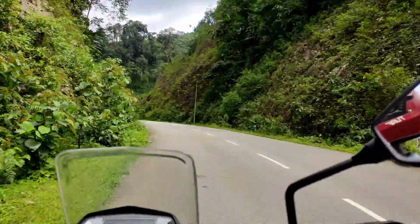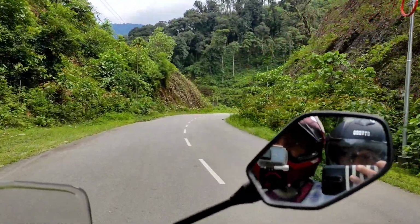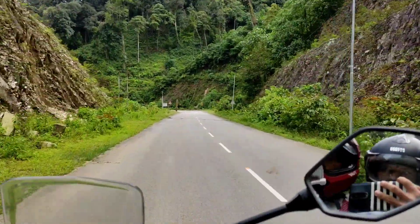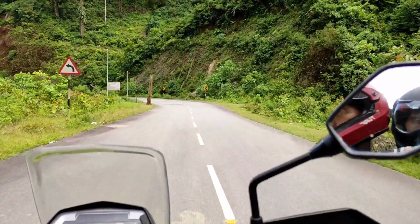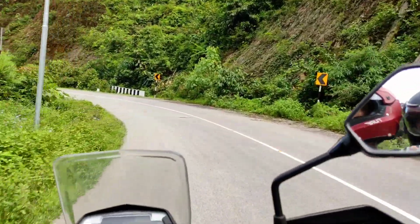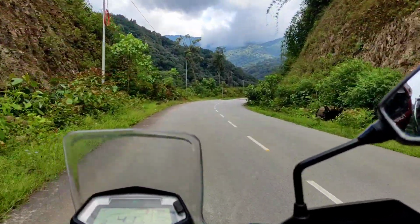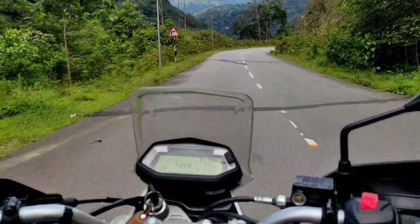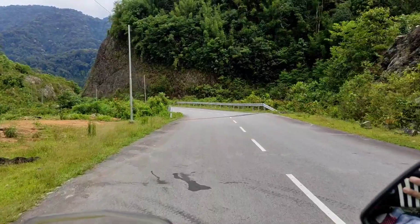Okay, this is the road. Still, the roads are very amazing. Highest point here. Highest point. Okay, what is the name of this place? This place is amazing, man. Guys, you should come this side once.